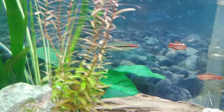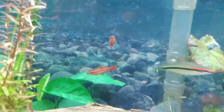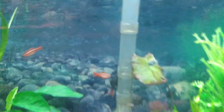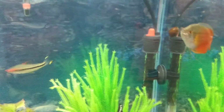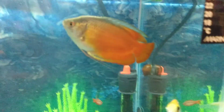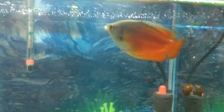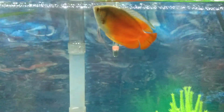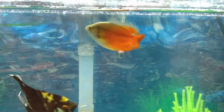I have my roseline shark right here, beautiful roseline. All these fish I got when they were babies. All these cherry barbs have grown beautifully, great color. I have another gourami right here. This is my blood red dwarf gourami, with beautiful crystal blue on the mohawk, the mohawk fin. The front of his face is starting to get pretty blue too. On the camera it seems orange.